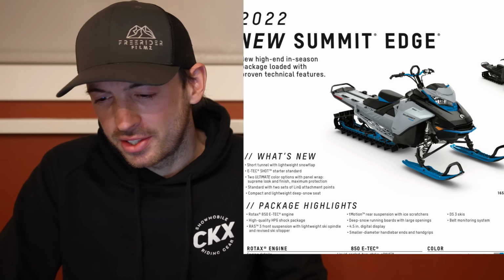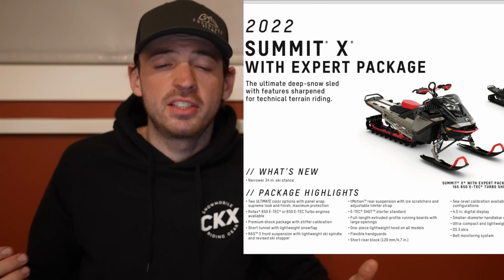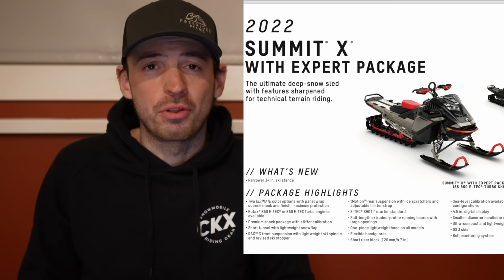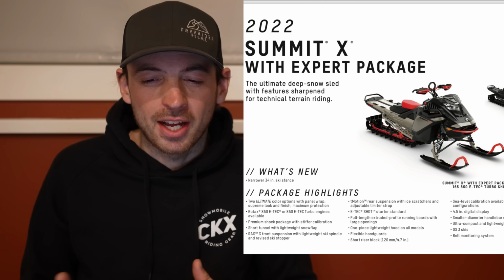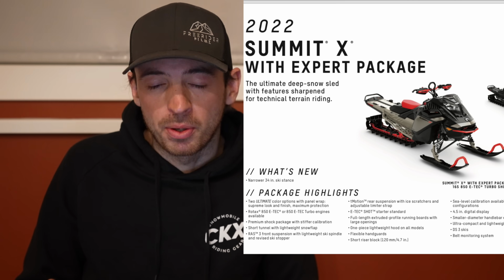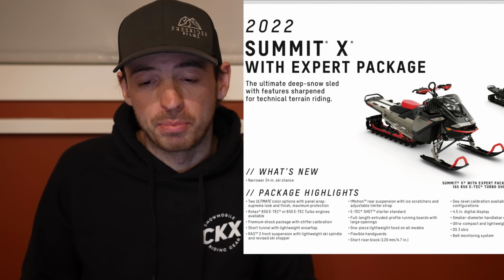Moving on to the Summit with Expert. No, not that one. All right, let's get into the Summit X with Expert package here. I'm super intrigued by this sled for technical riding with that new 34-inch ski stance. The only drawback I might see with it is you might pay for your mistakes a little bit more with that narrower ski stance. But I'm going to put my trust in Ski-Doo and say they wouldn't have done this if it wasn't beneficial.